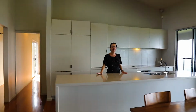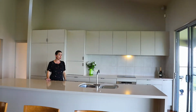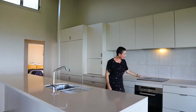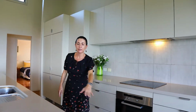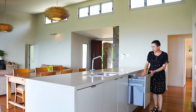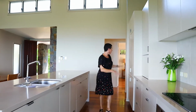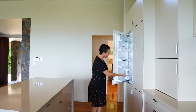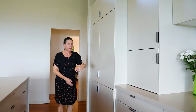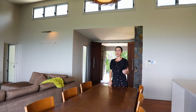Wow, huh? Pretty stunning kitchen. Actually, that's a story for another day, but it was designed by a celebrity chef. So we've got the usual offerings: ceramic cooktop, an oven, integrated dishwasher, double sink, rubbish bin, recycling bin, a spot for your microwave, fabulous integrated fridge freezer. We've got fridge on one side and freezer on the other. Plenty of space for all your goodies. Beautiful dining area with a view to die for.